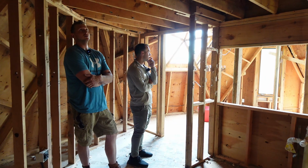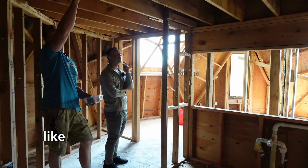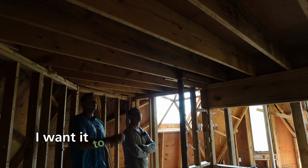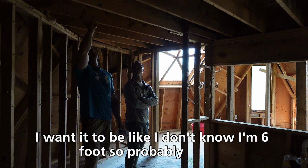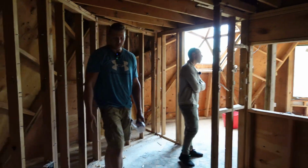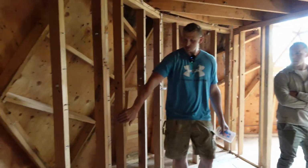I mean, it's just so much. It's constant. And this is just so shallow and ugly when you're tall. I want it to be like, I don't know, I'm 6 foot, so probably 7. Yeah, this wall will all leave right here. So this will all be gone.